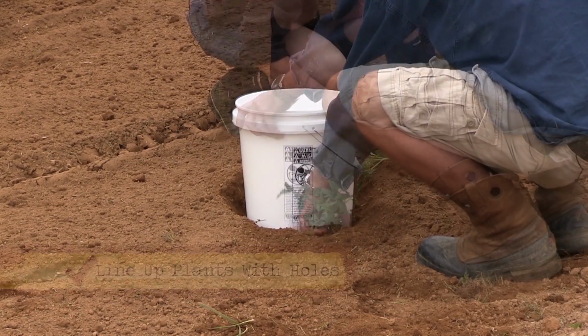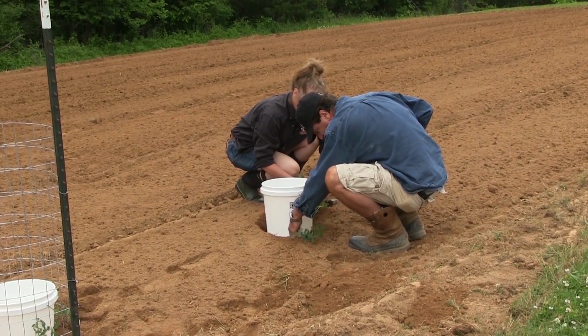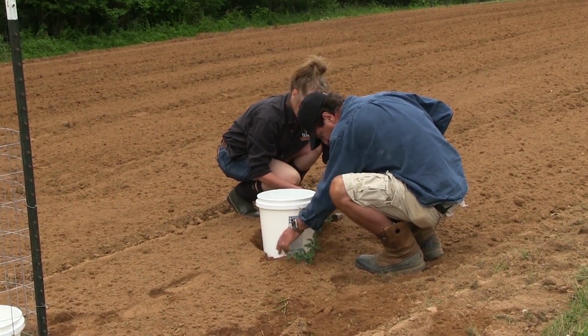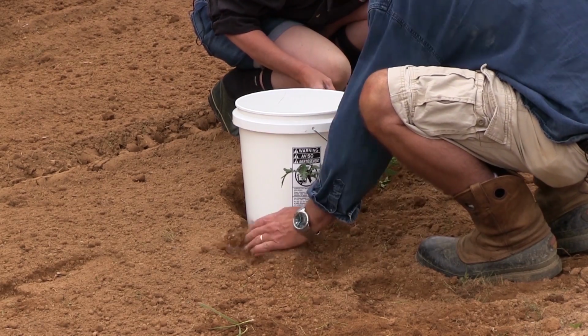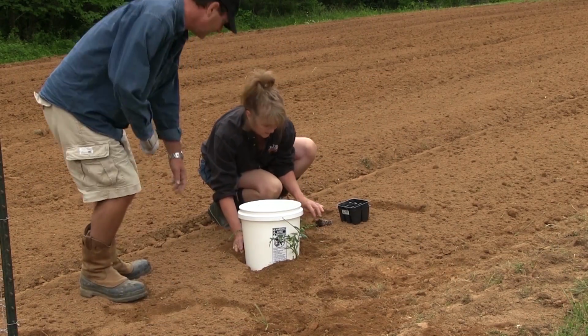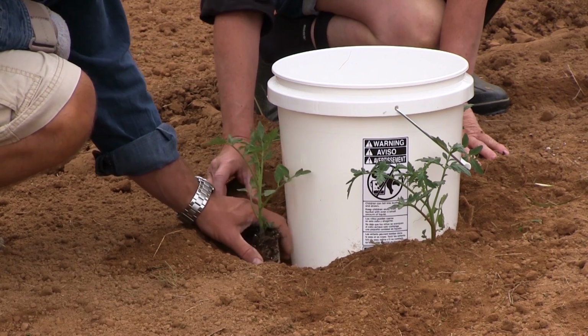Just like that. We'll set the buckets down in the ground, line up the plants with the holes in the bucket so the water can get to the root system. Put a little dirt in between it. I want a little space between the bucket and the actual wire. What do you think, Nikki? I like this. You like it a lot? Yeah, I do. Because they always fell over, and by the end of the season, I couldn't even do anything with them.